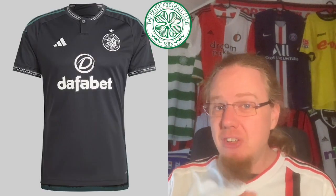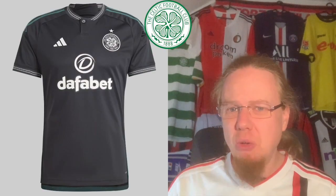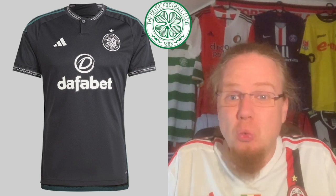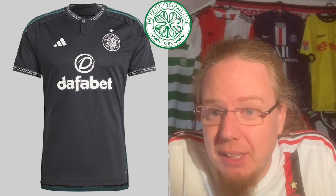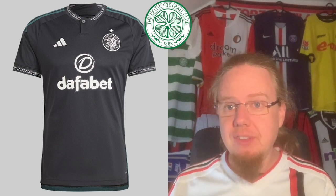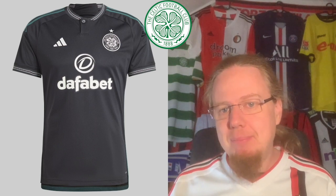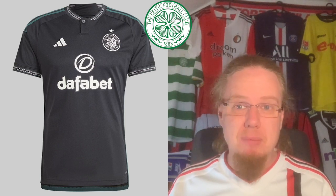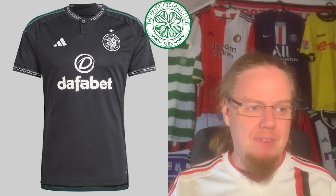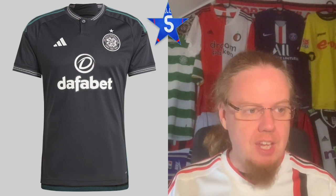The away jersey in charcoal gray with a little bit of dark green doesn't do much to me, honestly. I mean, I like the little pattern that they have around the collar and the sleeve cuffs. But it's a jersey that's a little bit blah. It's not a bad jersey, it's just nothing that excites me. For that reason, I'm gonna give this 5 stars.